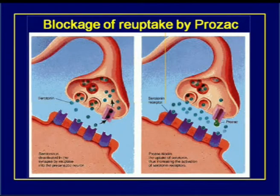So blockage of the reuptake. Here we see a good example of serotonin being produced here, and then going around and being recycled up in the terminal end of the neuron, and that's where we block it with drugs like Prozac. So it increases the level of serotonin in the synapse, which is a good thing in the short term for somebody who's in a desperate state. But long term, we want them to be able to produce their own serotonin.